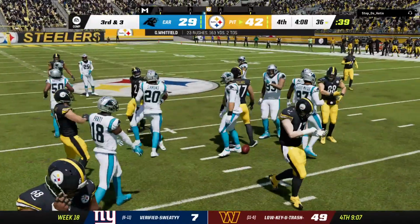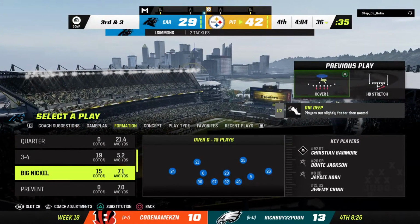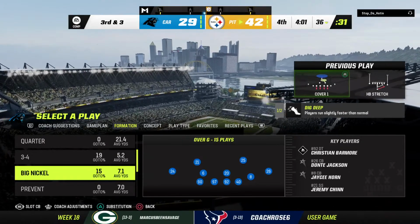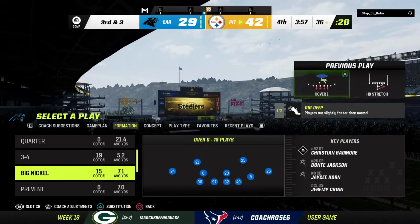Do they have to use timeouts? What are they going to do to stop you? You're taking charge. Just a yard on the pickup there, and it'll leave them with a 3rd and 3. That's it. That's what you want. Straight ahead positive gain. Just keep that clock ticking.